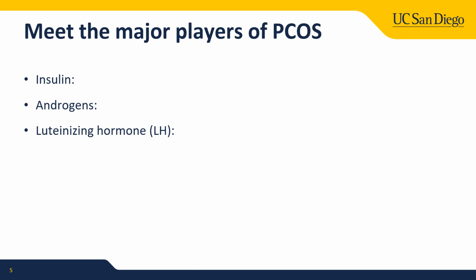We have LH, which is luteinizing hormone. Along with FSH, LH is secreted by the pituitary gland in the brain. LH is the one that triggers ovulation, which is the release of the mature egg. If LH is too high early in the cycle, it can block the FSH release, which blocks the egg maturation.